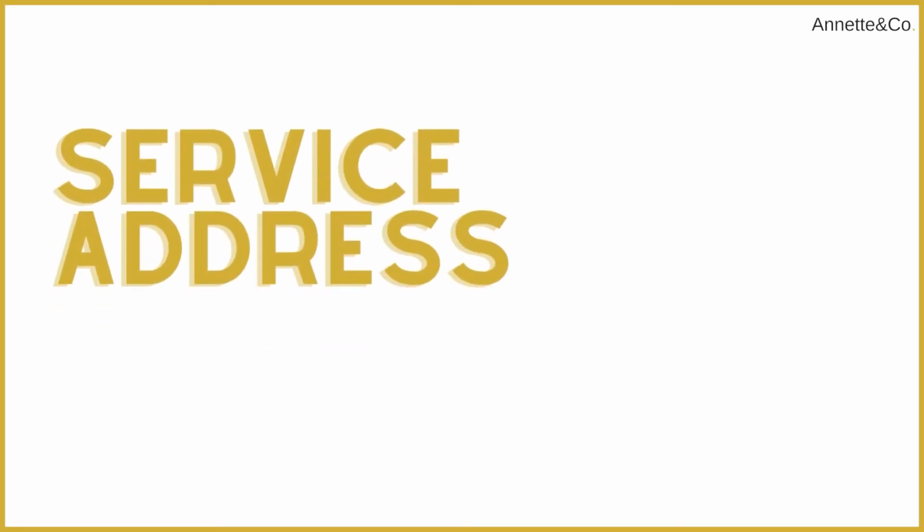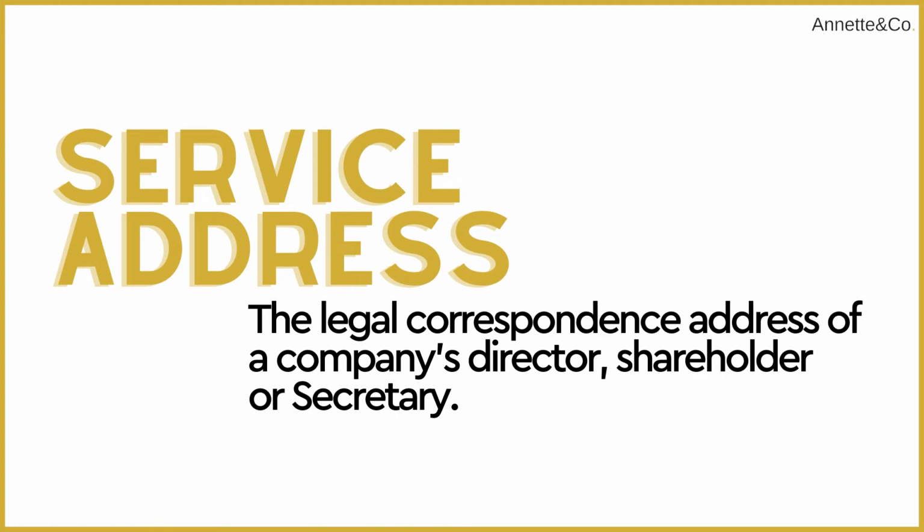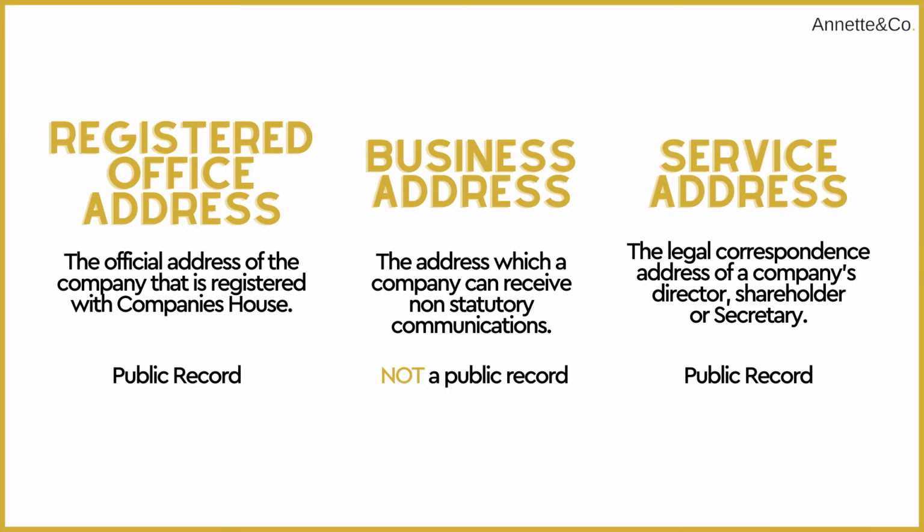And now, a service address. How is that different from the other two? The service address is the legal correspondence address of a company's director, shareholder, or secretary. This address can be located anywhere in the world, but it must be able to receive official government communications. And this is also a matter of public record. So many directors have their home address as this address, but it may be that you don't want that to be on public record, in which case you may wish to choose another address that you can receive mail to as your service address.